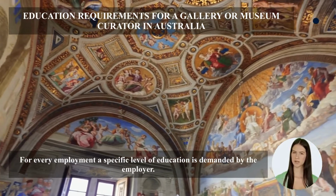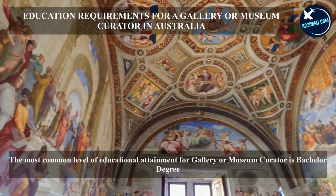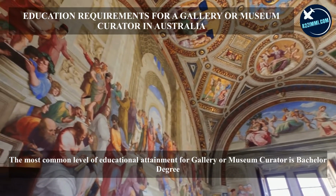For every employment, a specific level of education is demanded by the employer. The most common level of educational attainment for gallery or museum curator is bachelor degree.